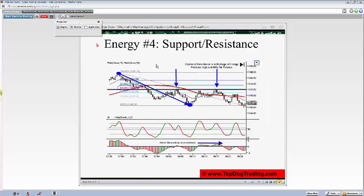The fourth energy is support resistance. So here we'll just use an example of Fibonacci. Actually, we're going to use two examples. One's the Fibonacci. So we'll use this as our impulse move from this high to this low. Again, cannot be traded by itself. Why? Well, one example is, here's your 23.6 retracement level, and the market just slices right through it. So the question becomes, how do you determine which levels the market is likely to slice through and which levels are likely to hold and bounce off of?